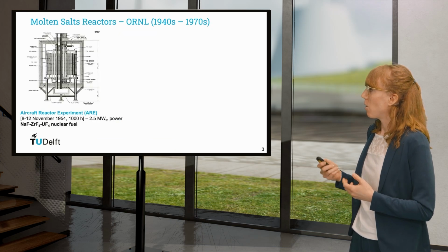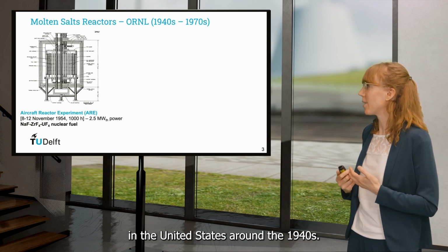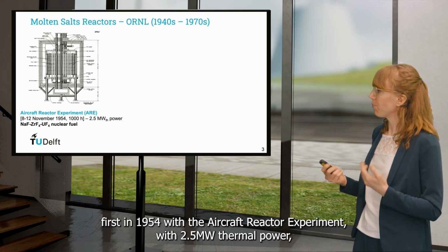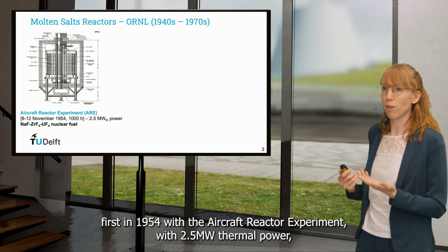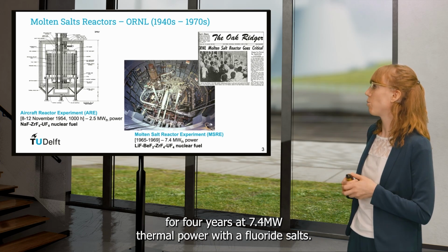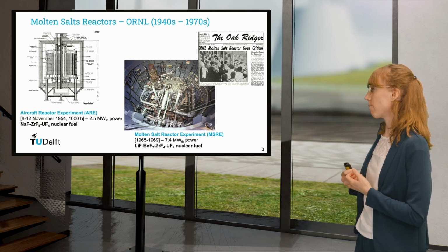Technology. The story of molten salt reactors starts in the United States around the 1940s. There were two experiments performed, first in 1954 with the aircraft reactor experiment, which ran at 2.5 megawatt thermal power, followed by the molten salt reactor experiment that ran successfully for 4 years at 7.4 megawatt thermal power with a fluoride salt. And from this experiment, there was a lot of knowledge gained.